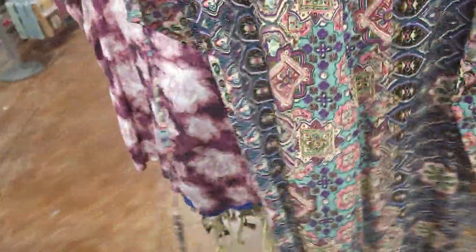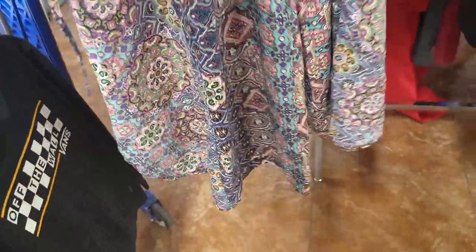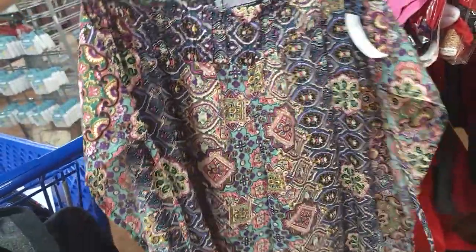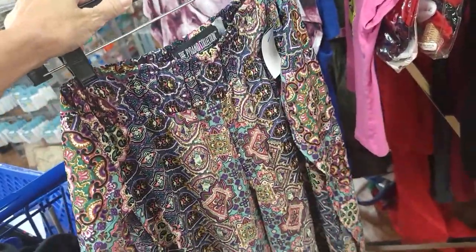So I found this pair of pants. It's the wraparound pants, the Pyramid Collection. I love these. I don't know where or how I'm going to wear them, but I'm going to figure it out because I think they're just so cool. So that was my little clothing find in the Halloween section.